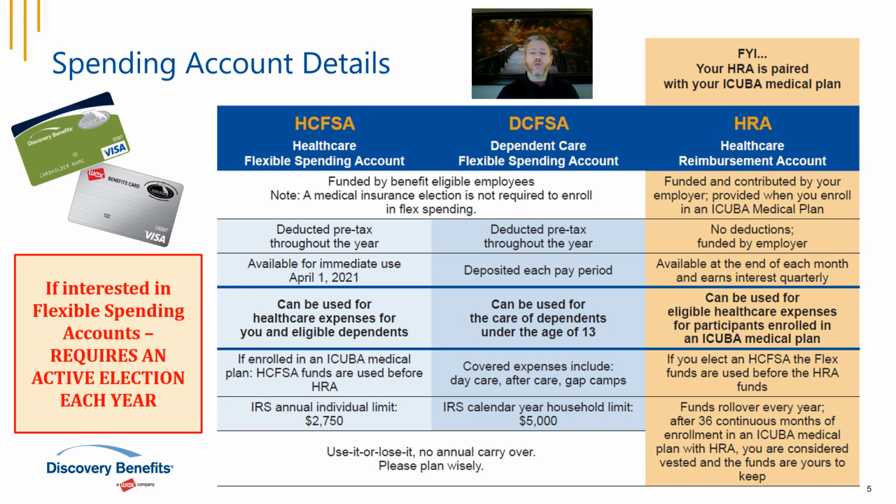So your employer offers 3 spending accounts, which I'll go over in detail. But before I jump in, I want to point out the healthcare flexible spending account and the dependent care flexible spending account require you to make an active election. During open enrollment, you'll need to let your employer know that you'd like to participate in these benefits, and how much you'd like to set aside from your paycheck, which is called an election.